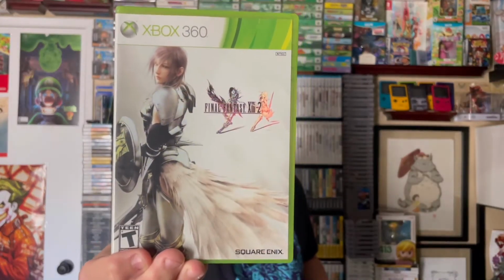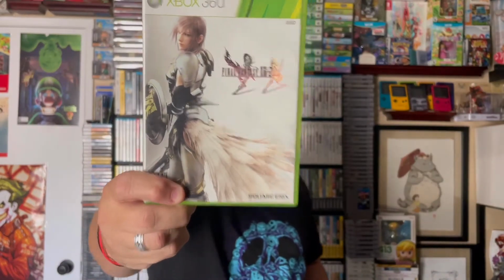Some really good games. The first one was Final Fantasy X-2. Really cool to add that. I was quite surprised that this is still a $25 game. I went on the game price and I was like, oh wow, this is still $25. So that's going in the collection.